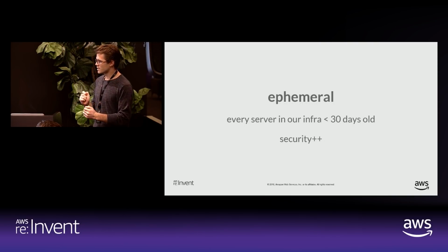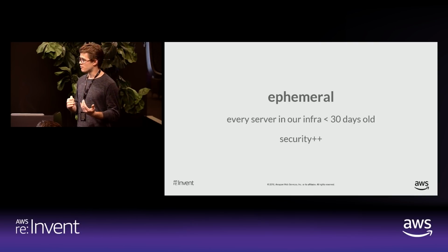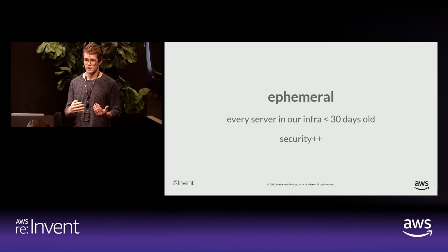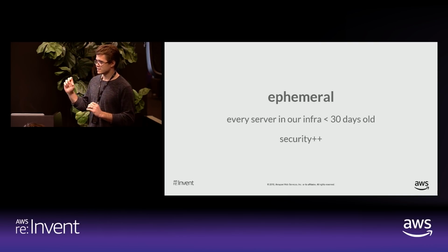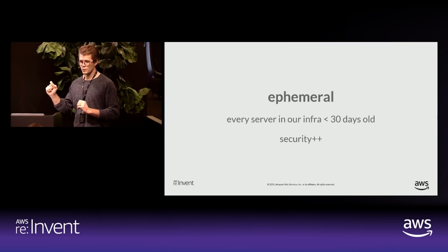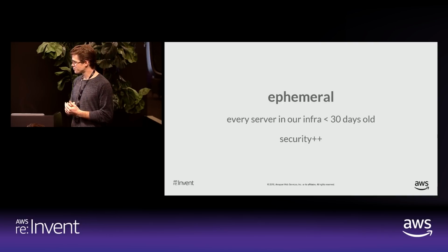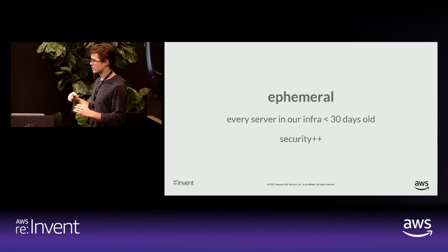Together with this idea of immutability, Coinbase's infrastructure is ephemeral. So every server in our infrastructure lives for less than 30 days. In practice, this isn't always the case, but it's something that we strive to do. It's one of the core KPIs of the infrastructure team. This is a huge security win.